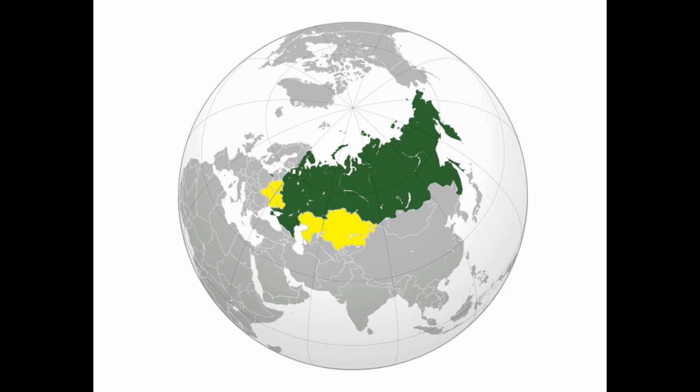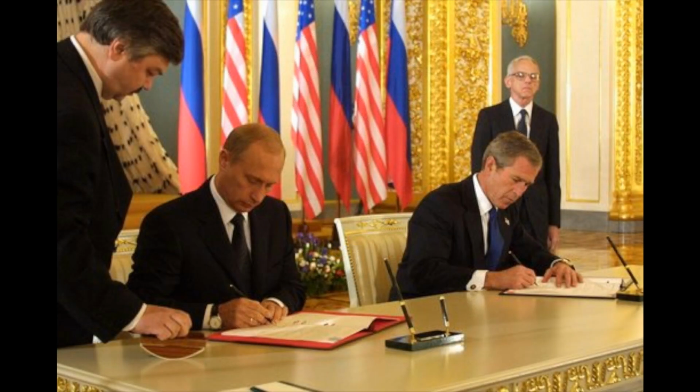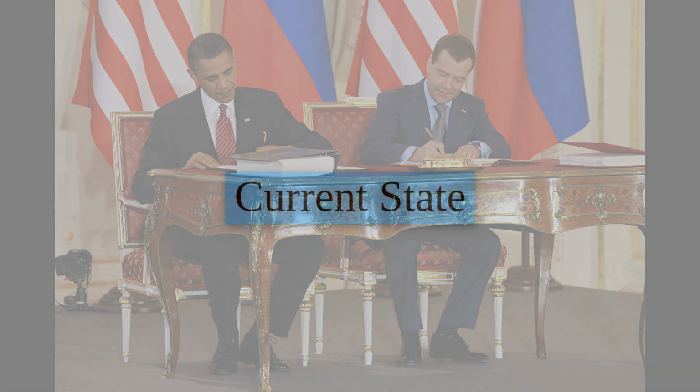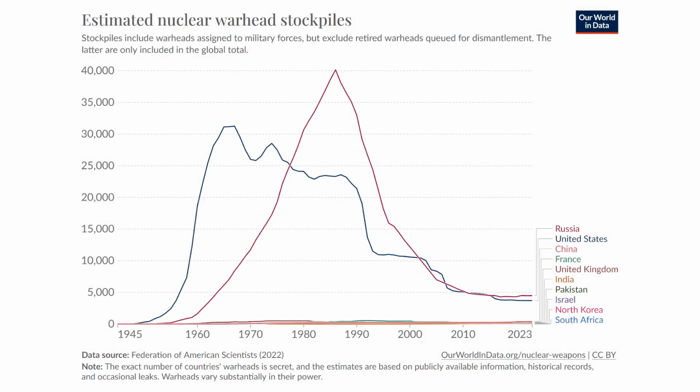up their nuclear weapons. With the START treaty set to expire, a new treaty, SORT, was negotiated and signed in 2002. It limited nuclear deployments to between 1,700 and 2,200 for each side. In 2010, the new START treaty was signed, which limited deployments to around 1,500. The number of nuclear weapons reached a peak in 1986 at over 64,000.